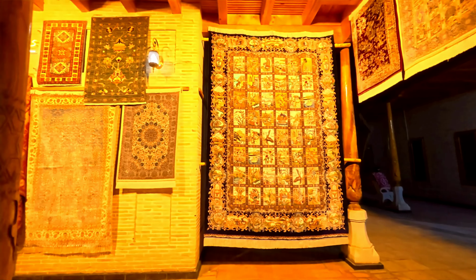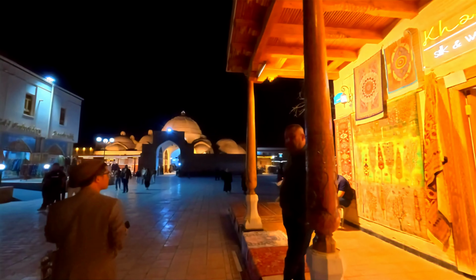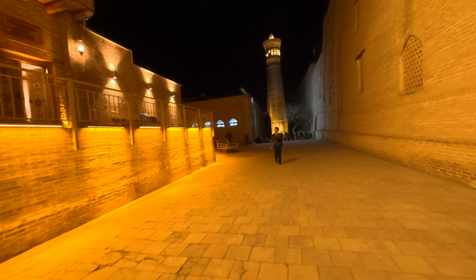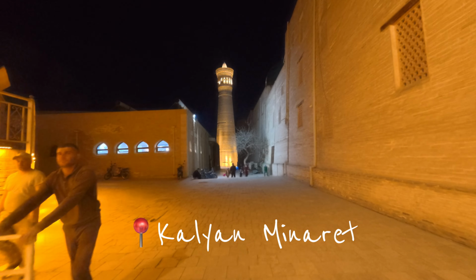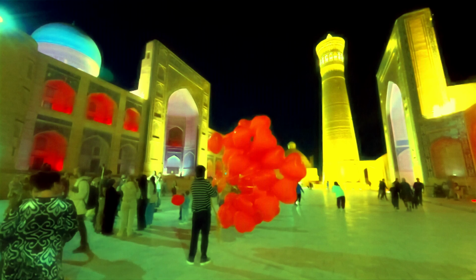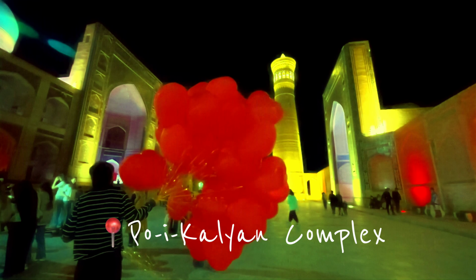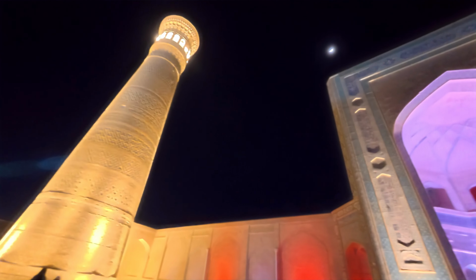So let me tell you a bit about the Poi Kalyan complex, which we are about to see shortly. It is home to a madrasa, a mosque, and a magnificent minaret which stands at 47 meters tall. Now that's my first view of the Poi Kalyan minaret, and just wow! It is said that for centuries, this minaret has served as a lighthouse for caravans crossing the desert. It is also said that when Genghis Khan rode into Bukhara in 1220, he destroyed virtually everything inside, but not this minaret. He was so impressed by it.